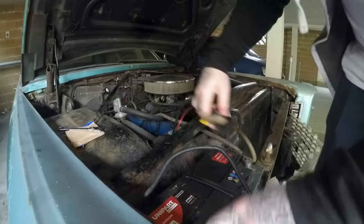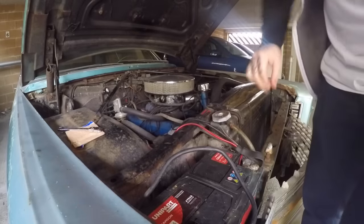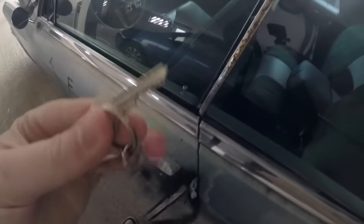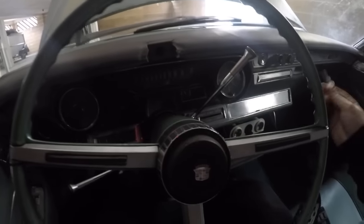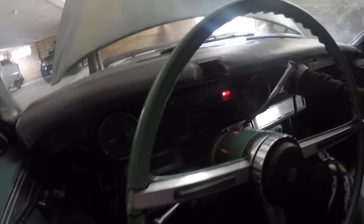Get her started. Looks like a shed key. You have power, which is good. Right. Let's see if she starts. She's got half a tank of petrol, which ain't too bad. Right. Ooh.